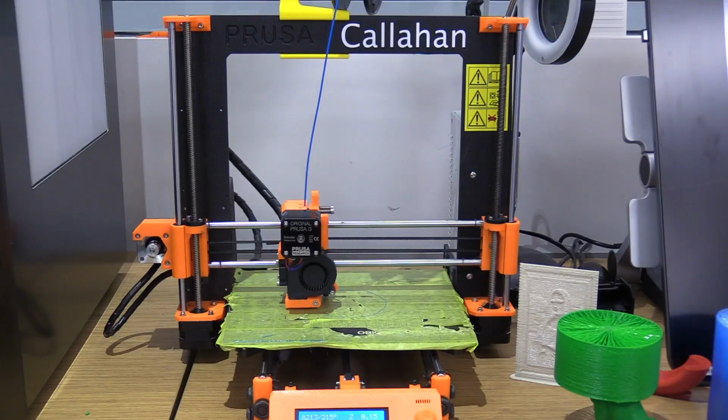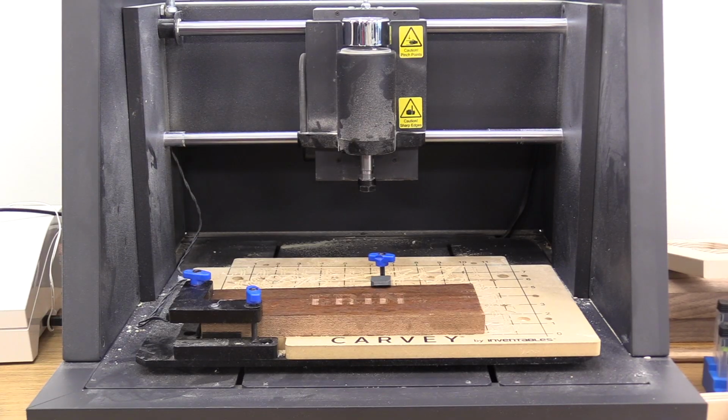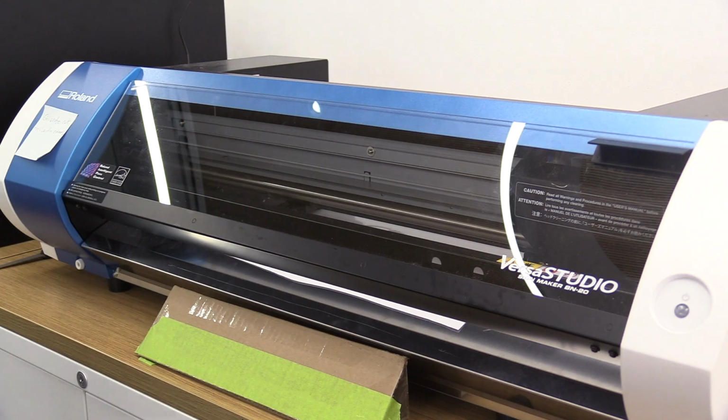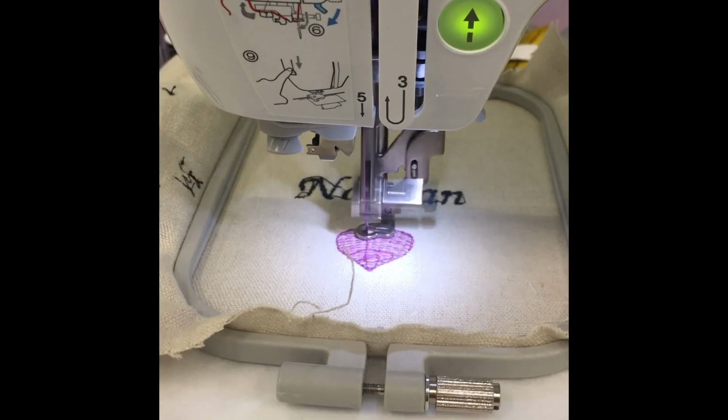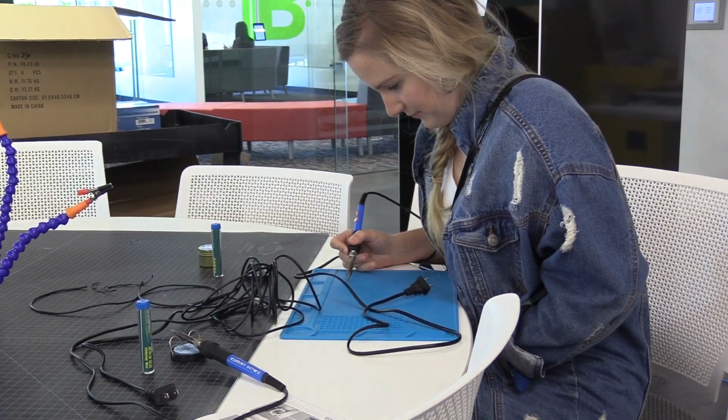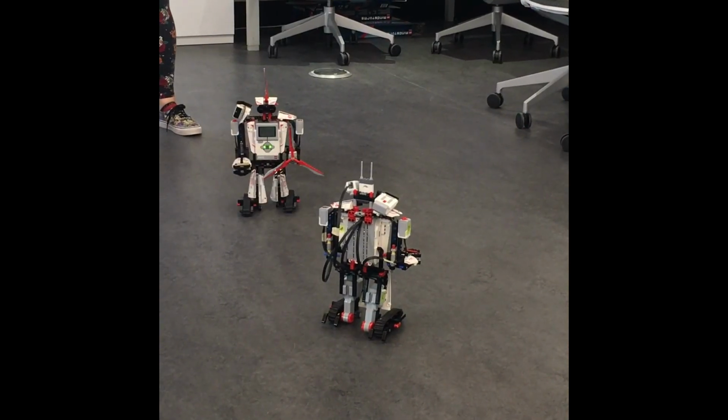The Maker Studio? I thought that space was just for certain classes. What? No way. Anyone can use it. Students, staff, faculty, even the community. Really? What's in the space? There's 3D printers, wood carving machines, vinyl cutters, a laser cutter, embroidery machines, electronics, sewing machines, and more. All of it is free to use.